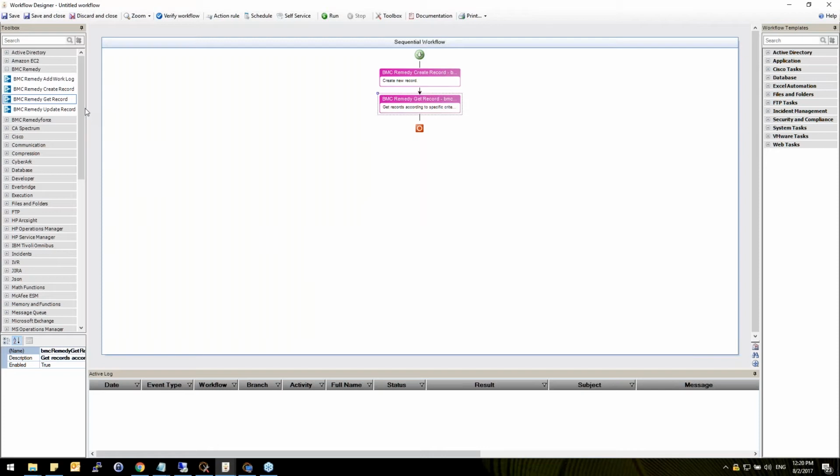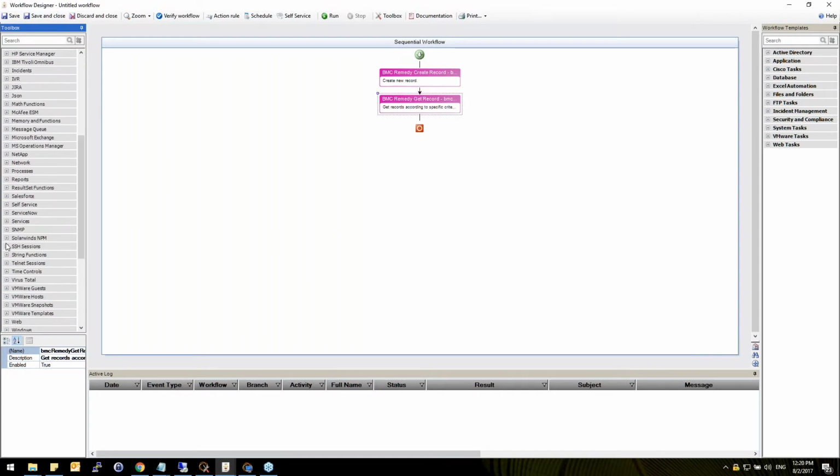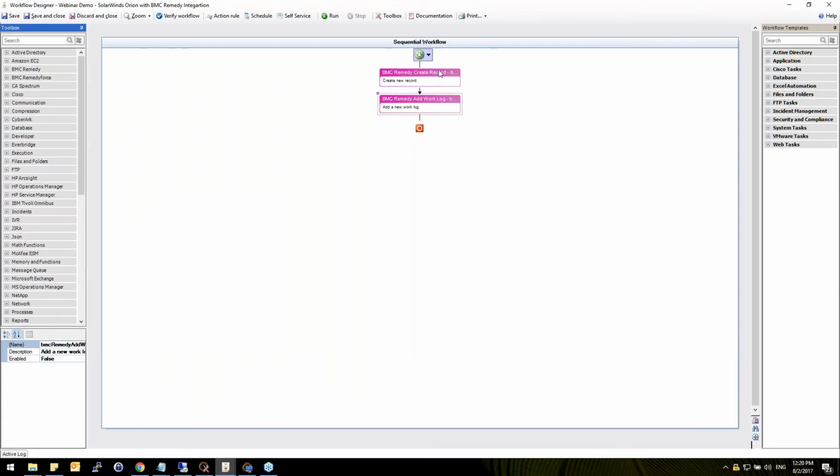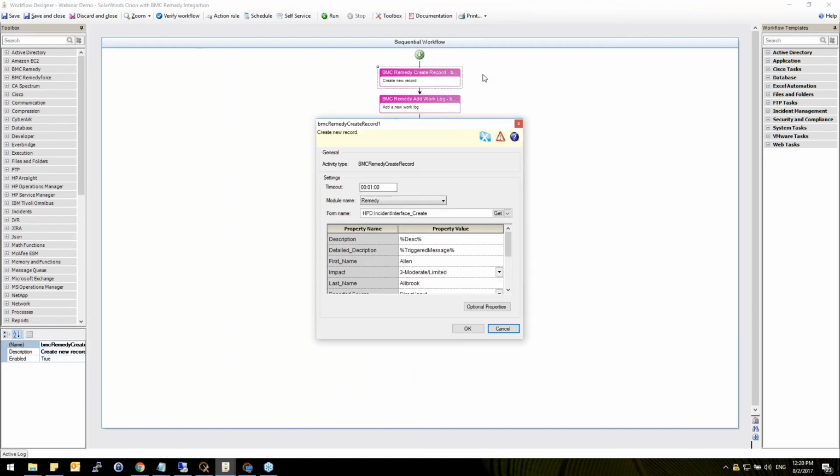Now, for the sake of the demo, of course, I'm going to show you the SolarWinds activities as well. The SolarWinds activities allow you to acknowledge alerts, to unacknowledge them, put nodes into maintenance mode, and of course, get alerts or node, and query SolarWinds for more information about them. So I already pre-configured the two activities for creating a help desk ticket in BMC Remedy with the following fields such as description, detailed description, first name, impact, last name, and other fields as well, of course. And what we're missing is only fields for description and the detailed description.